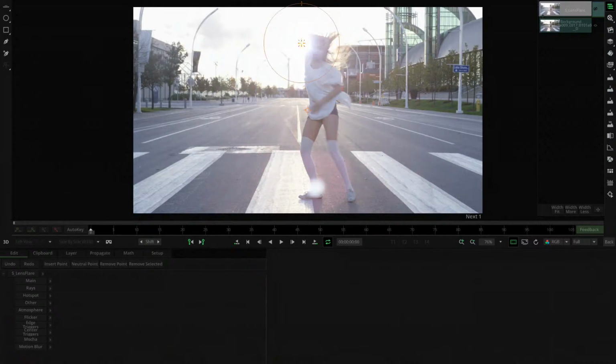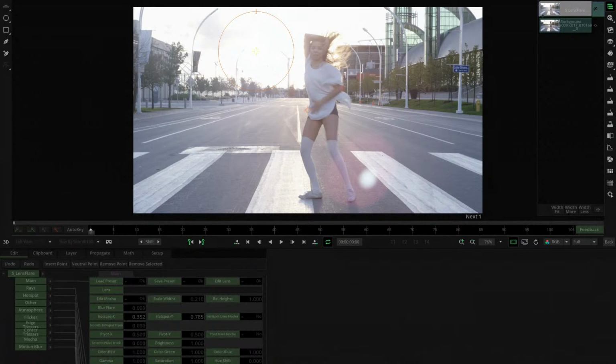This is the Sapphire lens flare being probably the most responsive I've ever seen it as I'm dragging it around, and it really doesn't matter what lens flare I use with this. Like some hosts, the way that they talk to the plugins, add in a certain amount of delay when you're just scrubbing around, but this responsiveness is something that I could get used to.